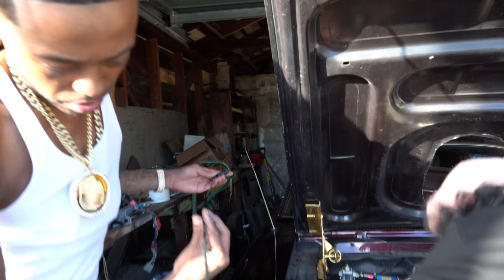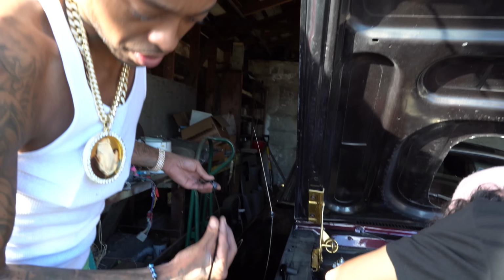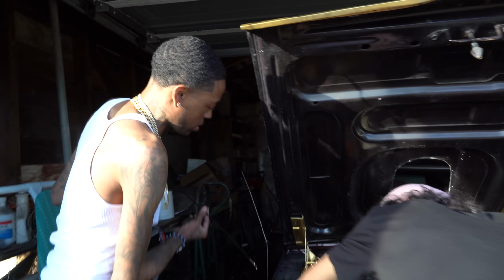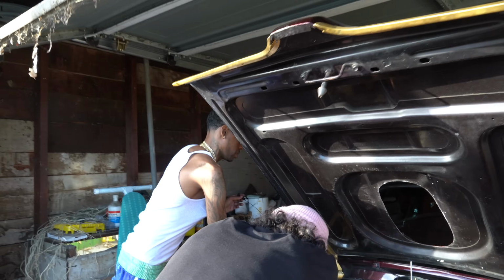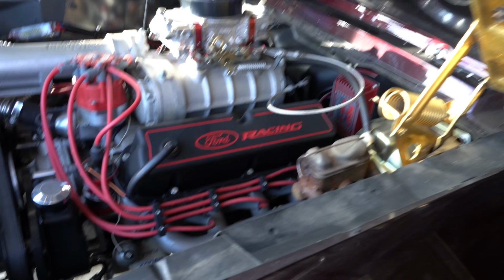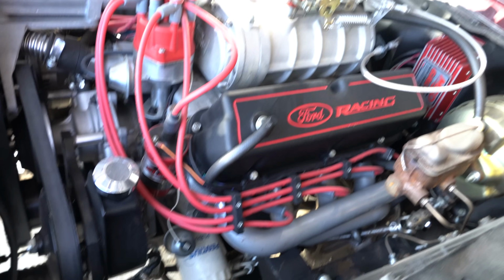The oil. That's a little dark. A little dark, I ain't gonna lie. It's definitely time for a change. You said it's been sitting for like 3 years. Yeah. Sheesh. That's a brand new car though. Yeah, for real. Got a 67 that's been sitting.